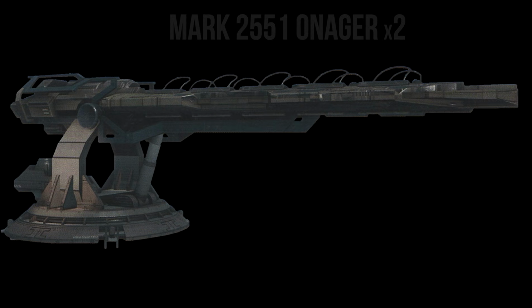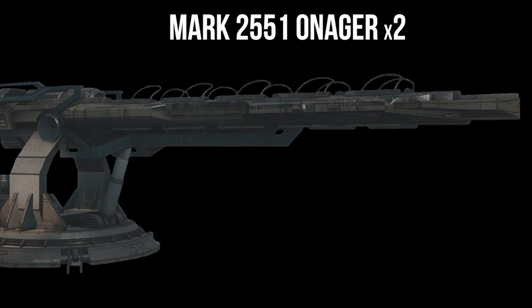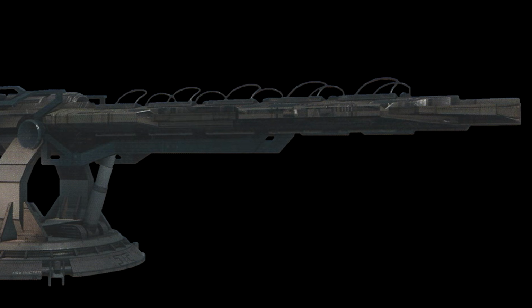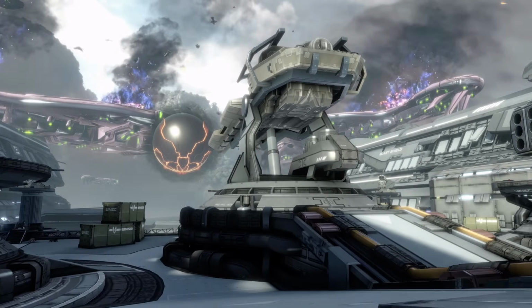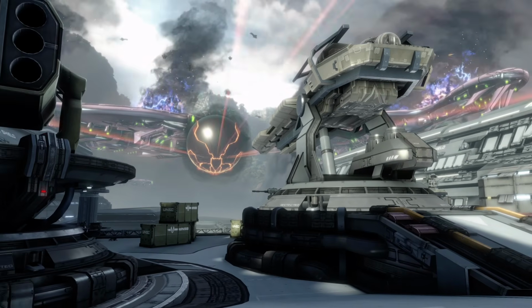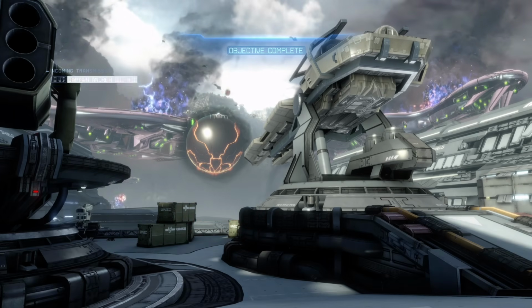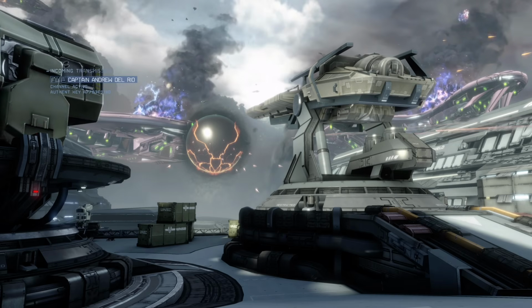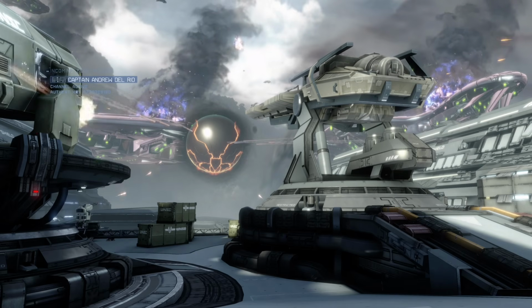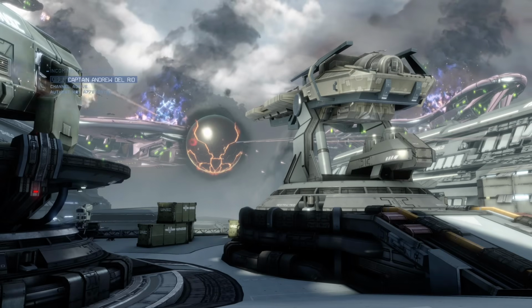And turning to its armament, let's start with the Mark 2551 Onager turrets. It has two of them, a testament to the UNSC's continued innovation in armament tech. These are most famous for their use on the UNSC Infinity, a post-war prototype flagship. During the battle at the Forerunner Shield World Requiem in 2557, the effectiveness of these turrets was demonstrated, despite initial setbacks due to jamming by Jul 'Mdama's Covenant forces. Once operational, the Onager turrets played a crucial role in repelling the Didact and his forces.